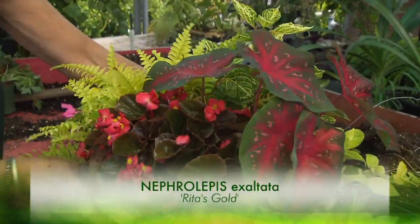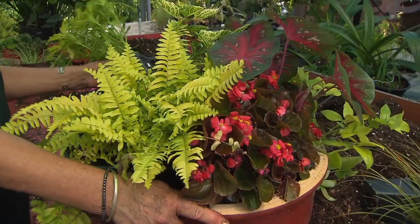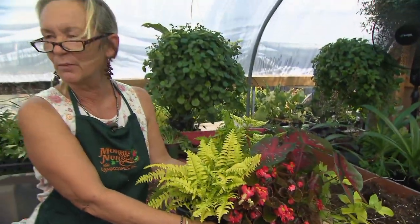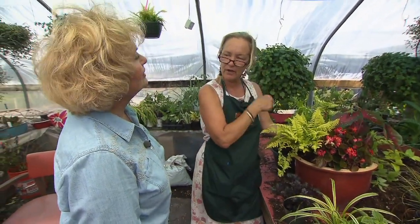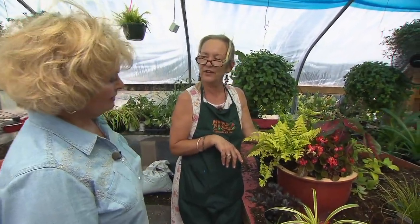But see how it just makes the colors pop? That's a unifying color, right? Chartreuse is the only color that goes with every other color. That's right. And somebody told me, oh no, white does. No. White muddies up earth tone colors and makes them dull. So chartreuse is the one color that goes with every other color.